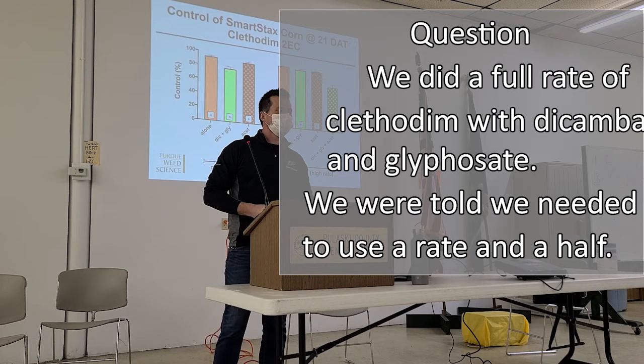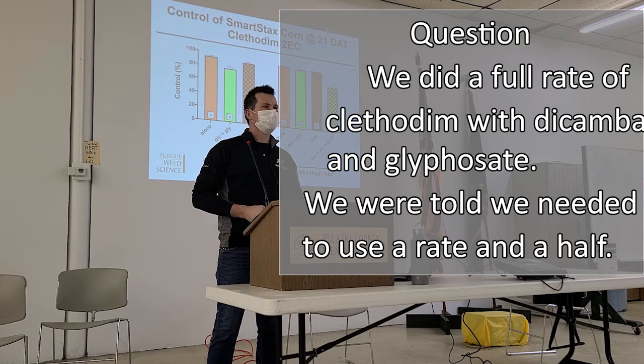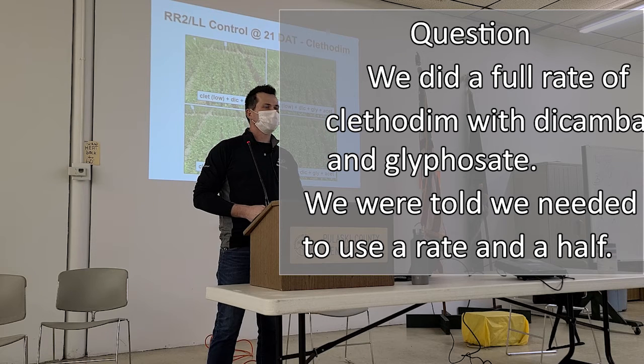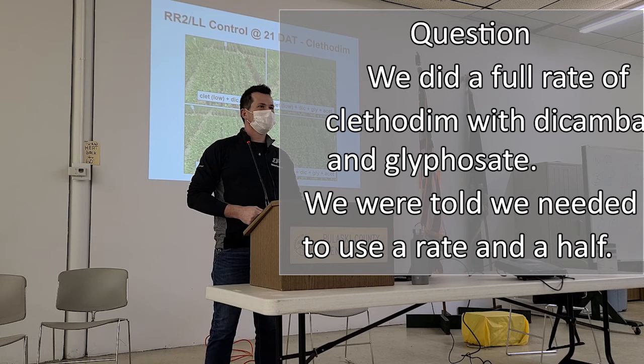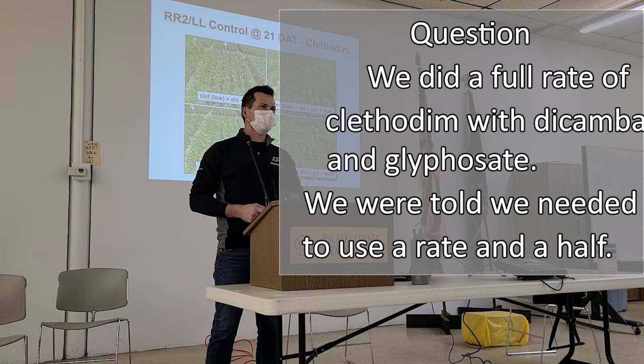So we did the full rate of clethodim this year, and I think it was the dicamba and the glyphosate. We had volunteer corn out the wazoo. They came back and said we need to run a rate and a half of the clethodim. Is that, I mean, I have to assume that was pretty widespread, or what? Because there was volunteer corn everywhere. Right. So what was the rate they initially used? I think it was 6. I thought it was 7 ounces, but it might have been 6. It was a full rate.